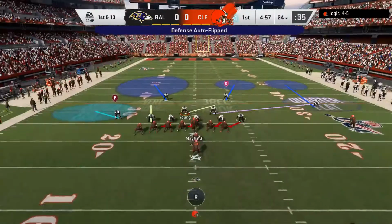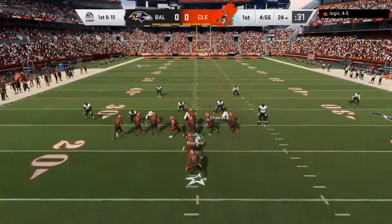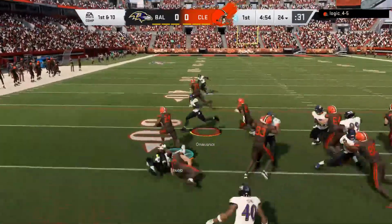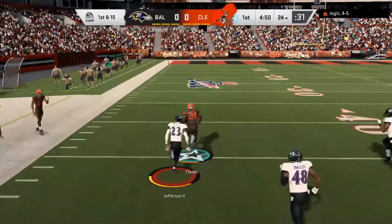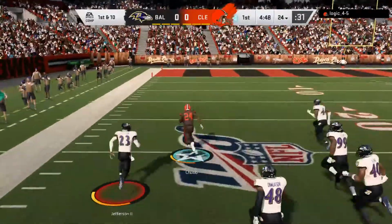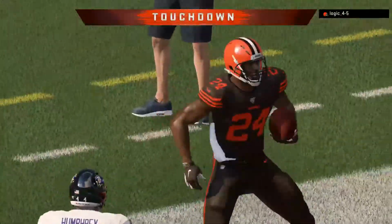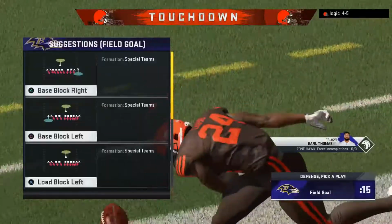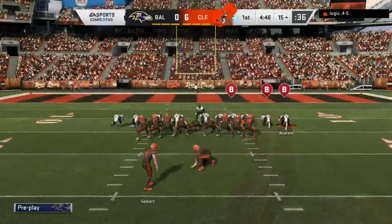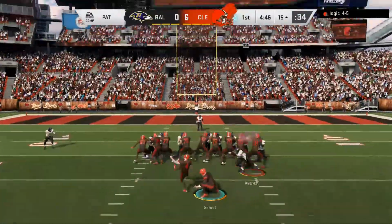Down 10 and 13 with that last loss, I think. A first carry now for Nick Chubb, and he's got room. And he'll take it into the end zone for a Browns touchdown. Nick Chubb, 76 yards. And they are able to strike first here on their opening drive.